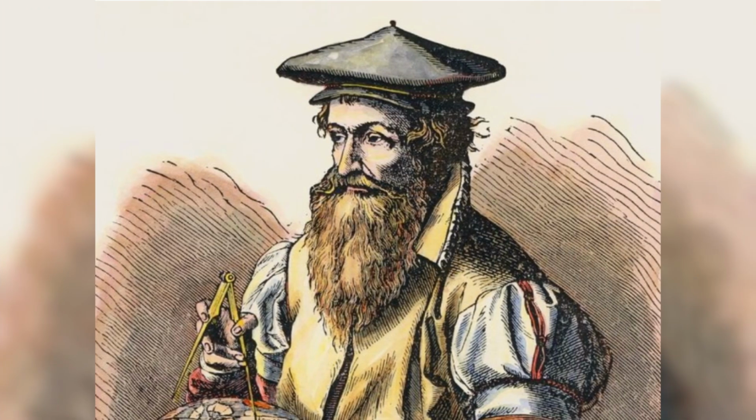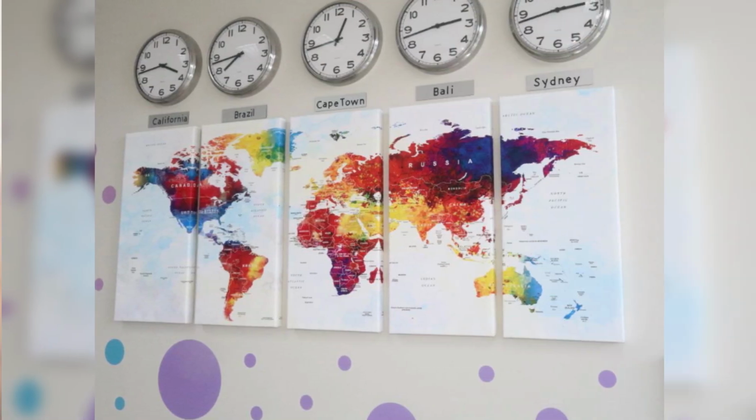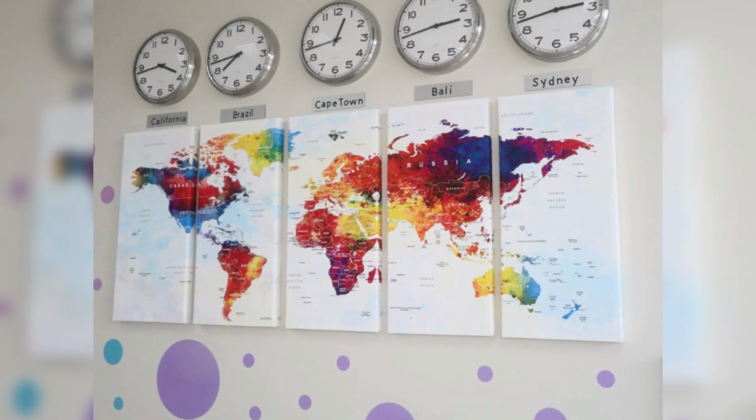Gerardus Mercator, a 16th century cartographer, created the influential Mercator projection in 1569 to aid sailors. While groundbreaking for navigation, it heavily distorted geographic proportions. Nonetheless, it became the standard map in the Western world, profoundly influencing perceptions of global scale and significance. For years, the Mercator projection has hung on classroom walls globally, subtly misleading students. It was selected not for precision, but due to its widespread familiarity.